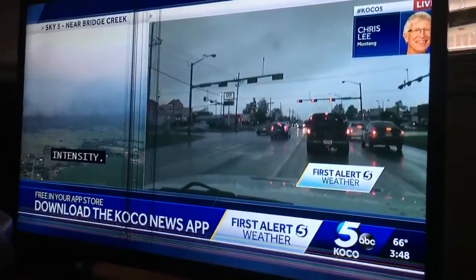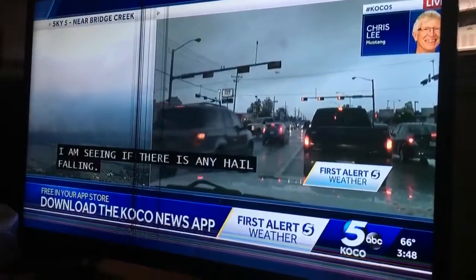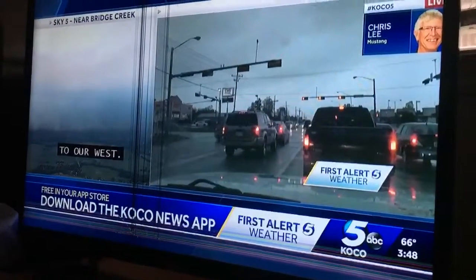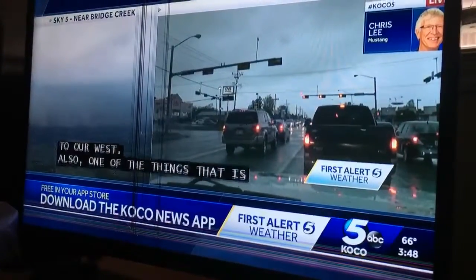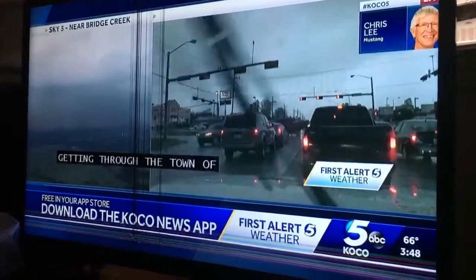I'm kind of seeing if there's going to be any hail falling. Right now, it's not even very heavy rain right where we're at, but I think it may just be a little bit to our west. Also, David, one of the things that's kind of giving us a little problem right now is we're starting to get into rush hour. We're starting to get a lot of traffic out here, and just getting through the town of Mustang is taking us some time, because there's a lot of cars out here, people trying to get home.